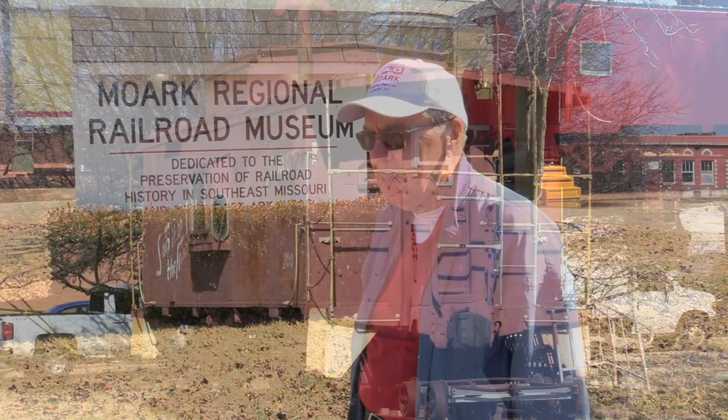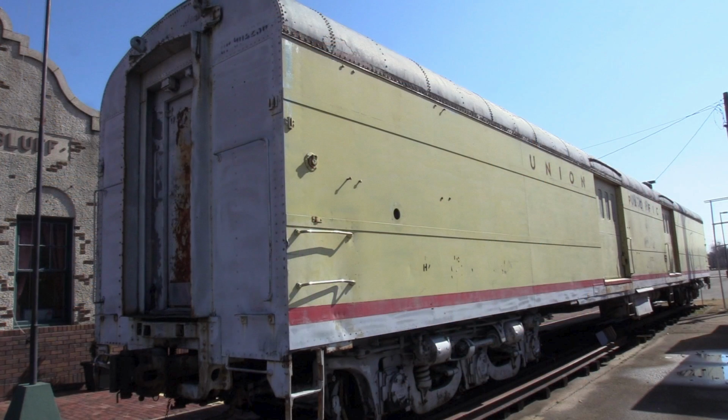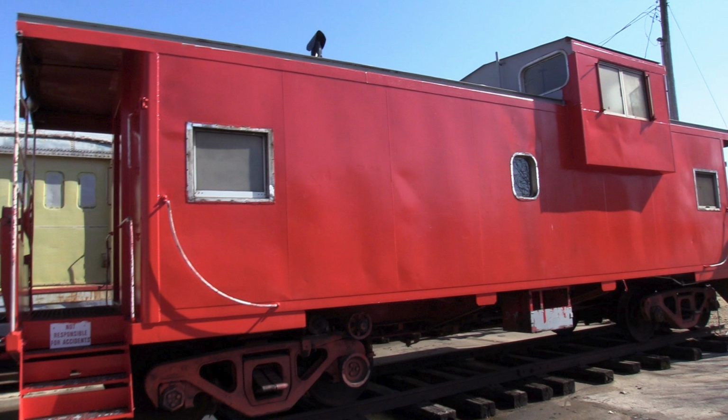It has railroad history for southeast Missouri and northeast Arkansas. And I want to show you what we have outside here. We have 2 cabooses and an 81-foot long baggage mail car that we use for storage. One of the cabooses is open to the public.